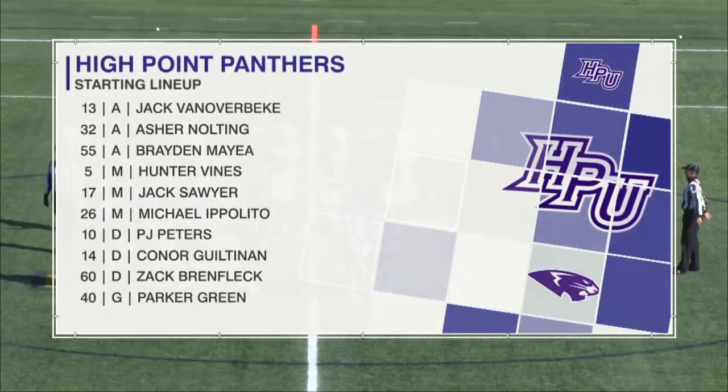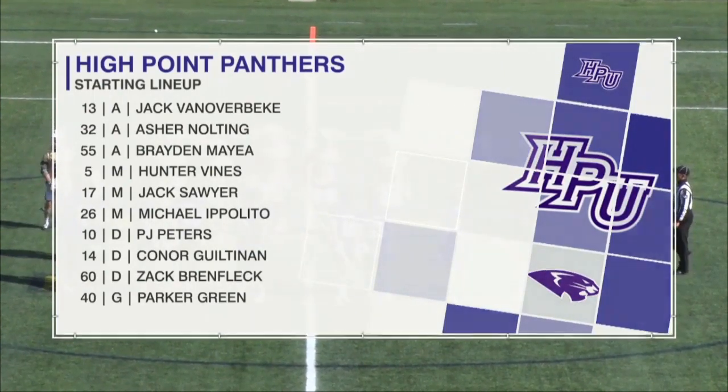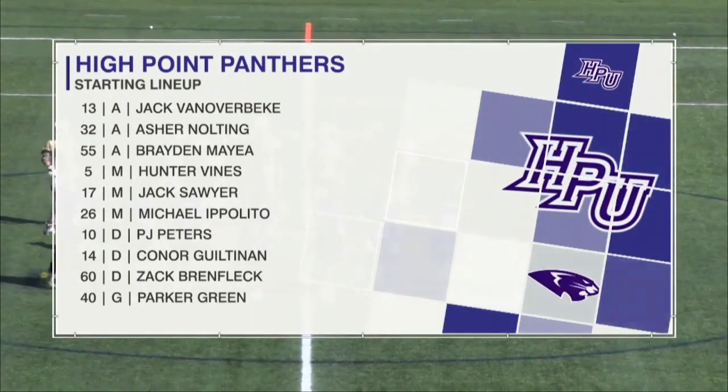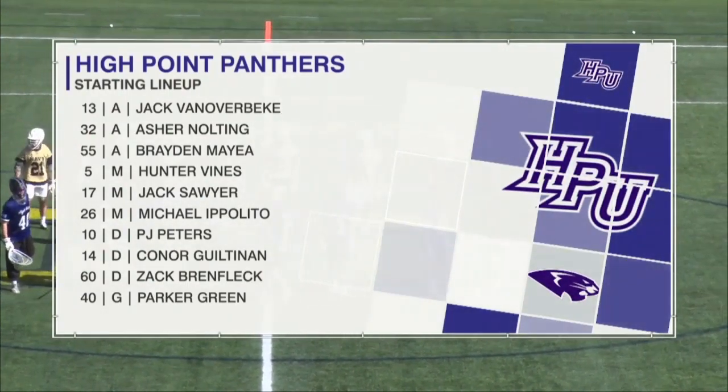Asher Knowlton obviously is going to be the player to watch out for, number 32. He's a big guy, 6'2", but he is very quick on his feet as well. Braden Maia is a terrific Canadian player as well.